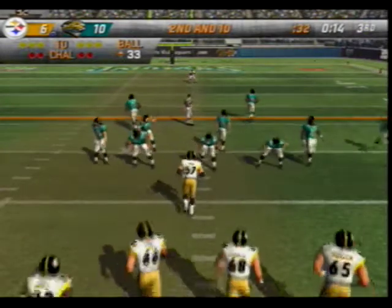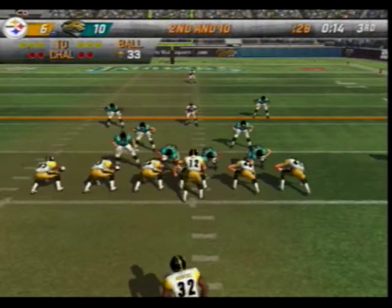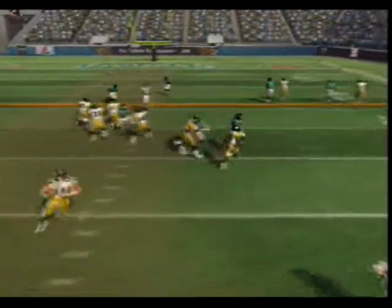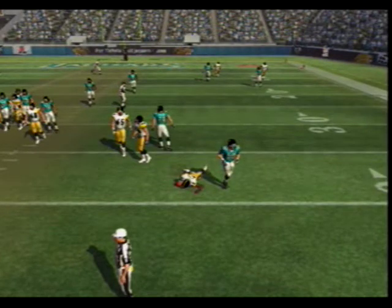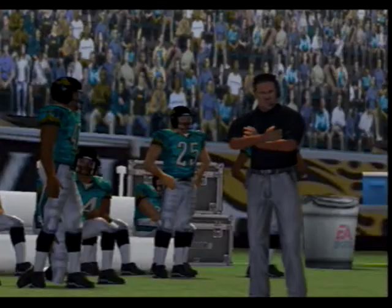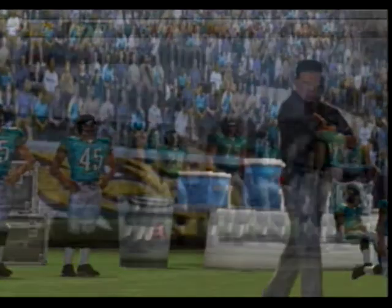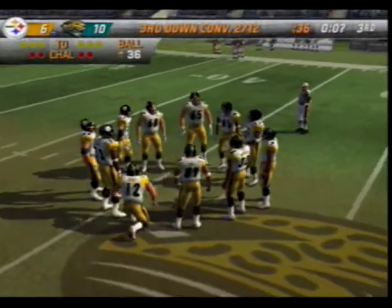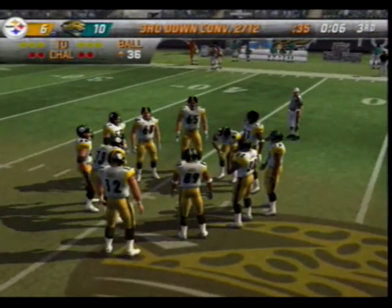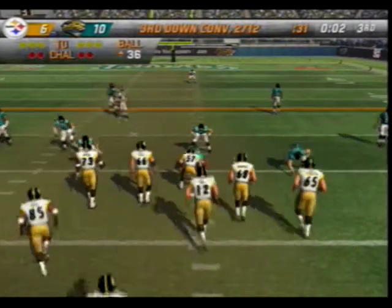Second and 10. Ball on the 33-yard line. Jacksonville lines up in a 4-3. Foot breaks the play up in the backfield. When you give him a little space, he's looked pretty good. He's not finding the cutback lane. So it's third down and long. Ball on the 36-yard line.